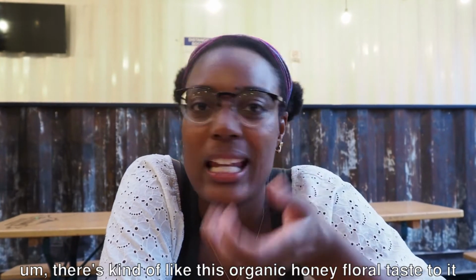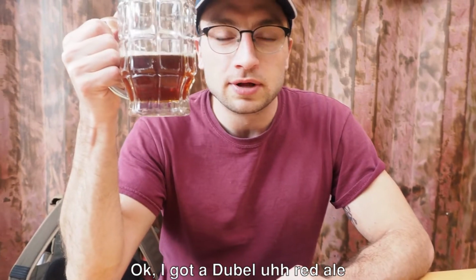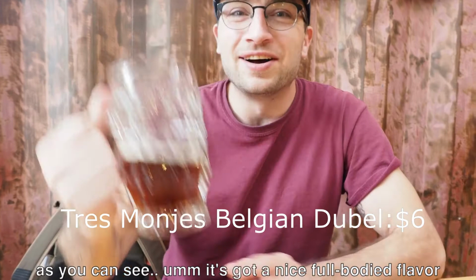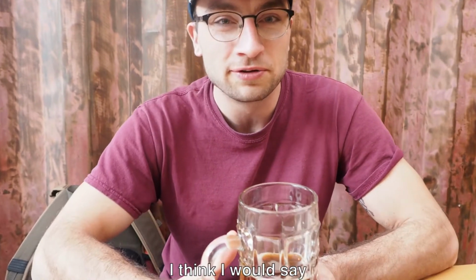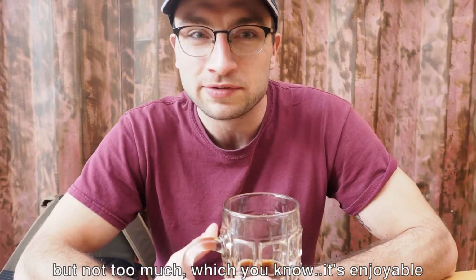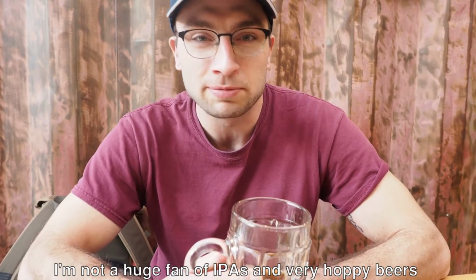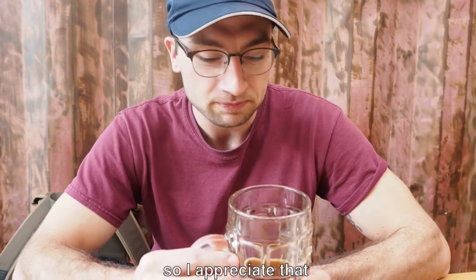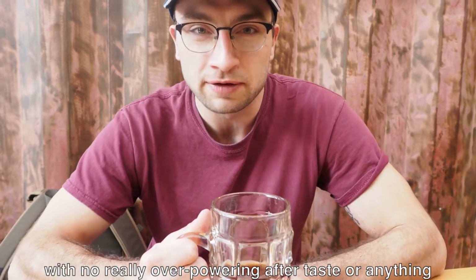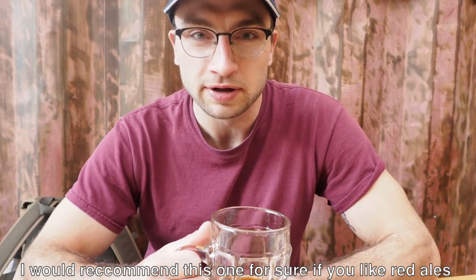There's kind of like this organic honey floral taste to it, which is pretty fun. Okay, I got a double red ale, and I really like it so far, as you can see. It's got a nice full body flavor, I would say, and a little bit hoppy, but not too much, which is enjoyable. I'm not a huge fan of IPAs and very hoppy beers, so I appreciate that. And it's got a nice clean finish with no really overpowering aftertaste or anything, so I would recommend this one for sure. Do you like red ales?